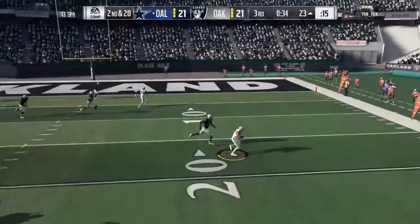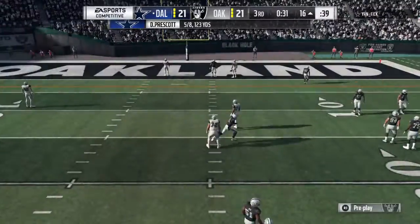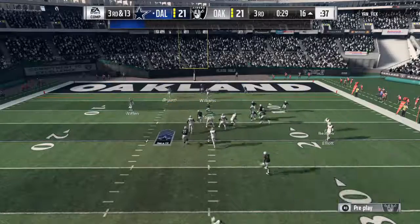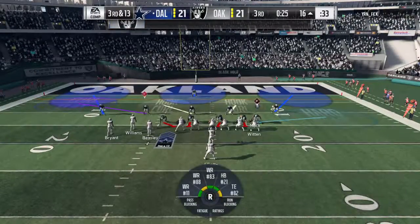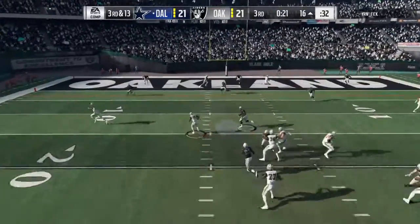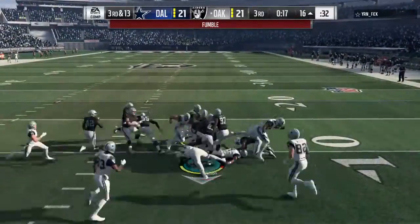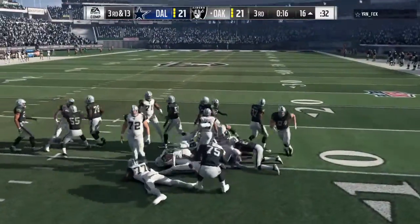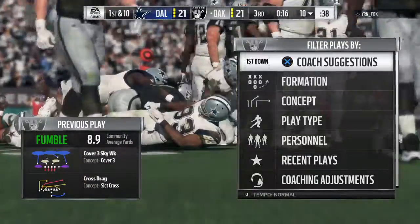Prescott. He's got his man on the crossing route. And he'll take it down here just shy of the 15 at the 16-yard line. 8 yards on the completion, but now they face 3rd down. 3rd and long for Prescott. Steps away to his left. Oh, Prescott stripped, and the Raiders pick it up. And a big turnover there as his guys will get the football back.